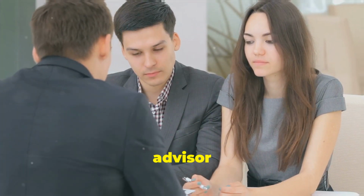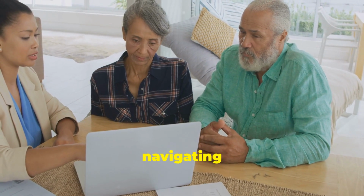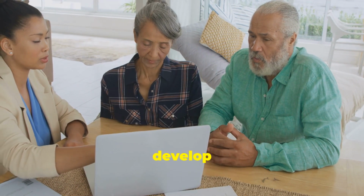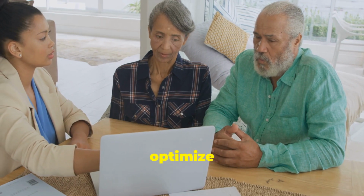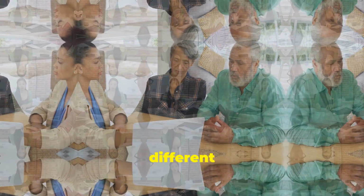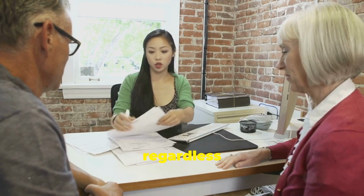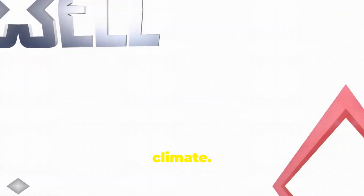Working with a financial advisor can also be beneficial in navigating the complexities of interest rates. A professional can help you develop strategies to manage debt, optimize savings, and invest wisely in different interest rate environments. They can provide personalized advice tailored to your unique financial situation and goals, helping you make the most of your money regardless of the current interest rate climate.